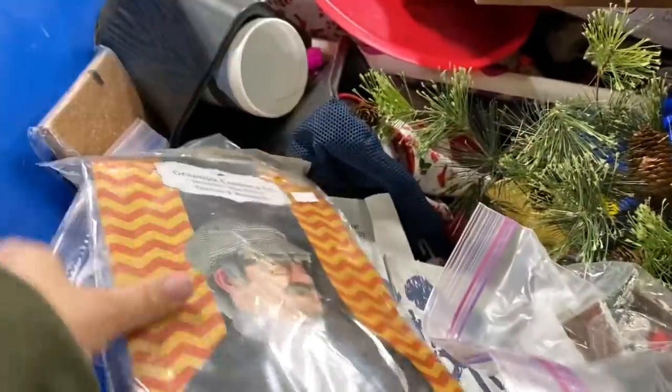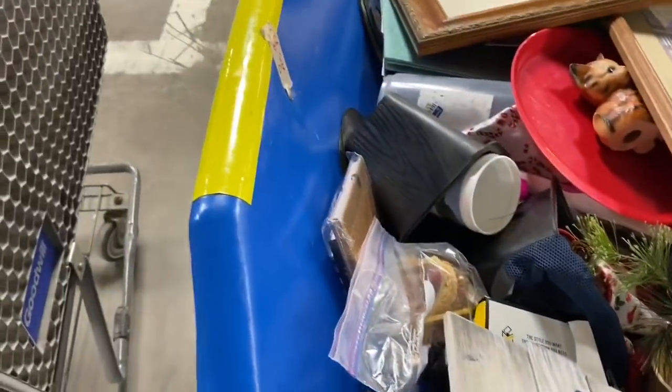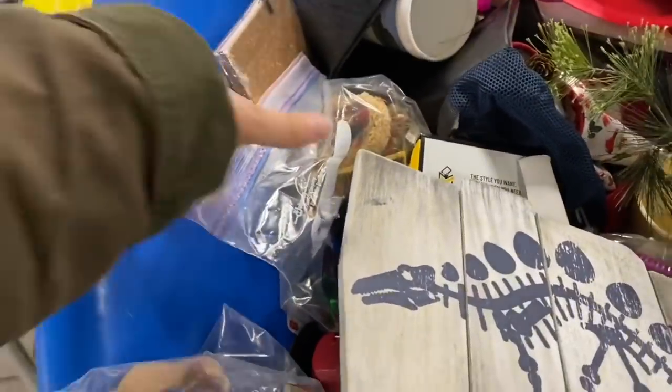I forgot to put it in the haul video because we've already worn them, but I picked this up for Chris as his Halloween costume, and I found a wig that was new in its package for myself. So we were Grandma and Grandpa North Garden.